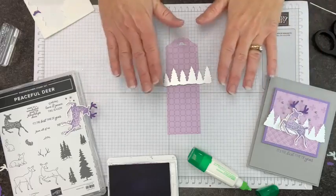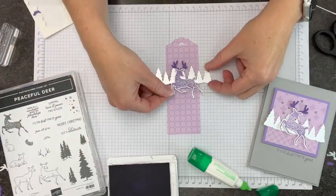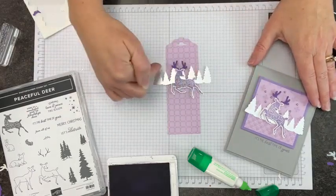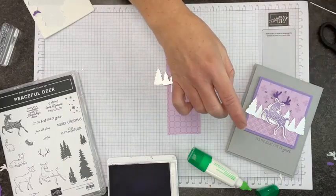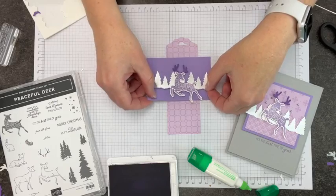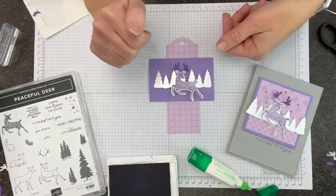All right, so now we have our deer and our pieces here, but I don't want to layer the same paper background because it's just gonna flow together. So I needed something else. I decided to stick with Highland Heather and put a piece behind. So we have this, but I kind of wanted it to be a fun shape because we have this fun shape on the tag and the fun shapes here.